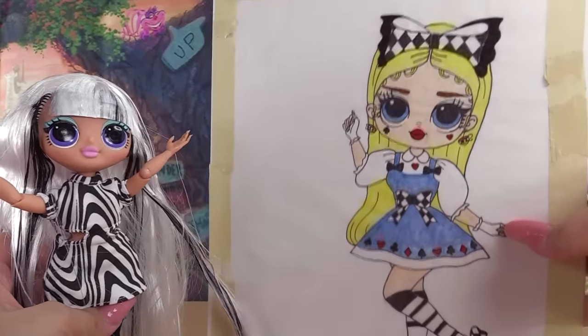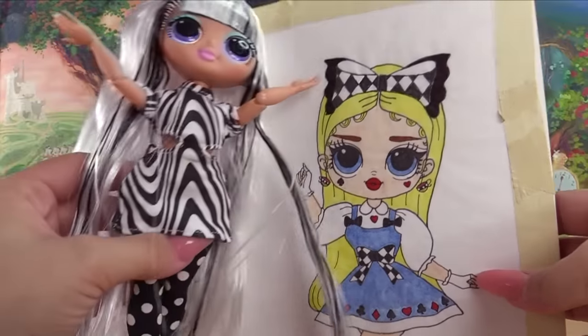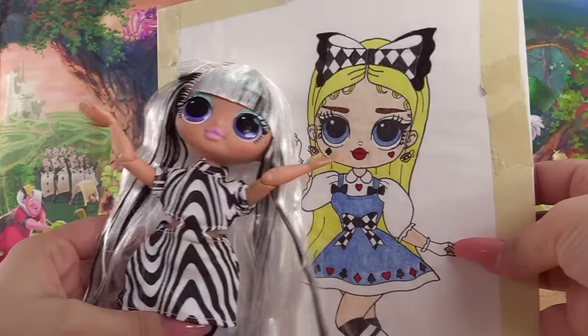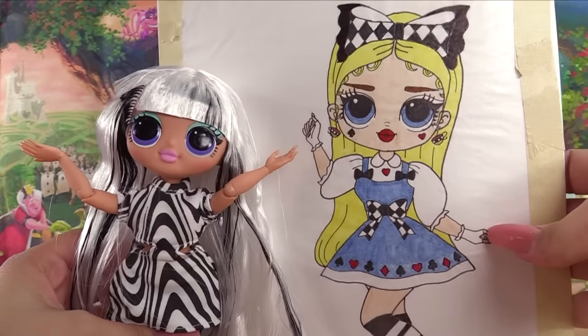We can either stay exactly close to this, or we can try something different, like half of her hair blue, like on this side, and half of it the butterscotch blonde. We'll just go with the flow and see where it takes us.